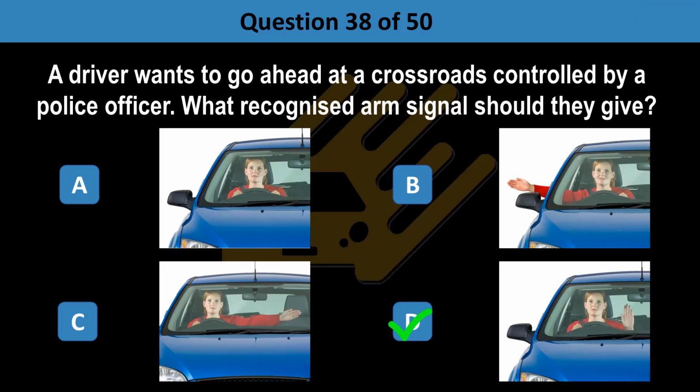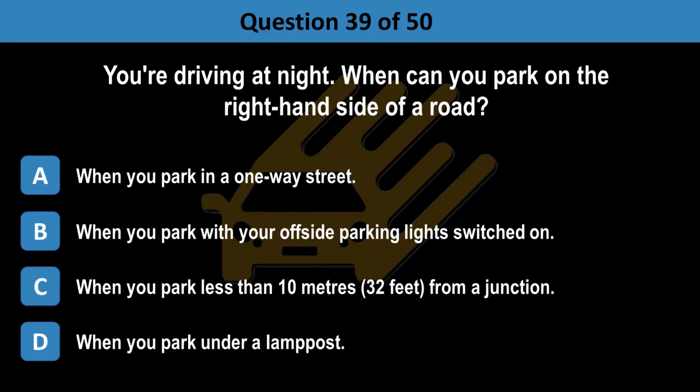The correct answer is D. You're driving at night. When can you park on the right-hand side of a road? A. When you park in a one-way street. B. When you park with your offside parking lights switched on. C. When you park less than 10 meters, 32 feet, from a junction. D. When you park under a street lamp.